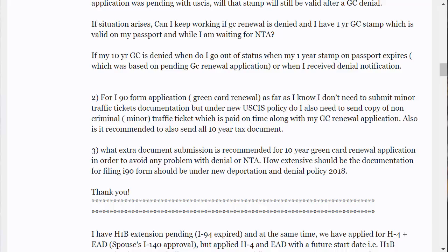This is regarding the green card denial you were explaining. In case if the green card is denial at any cost, whether it's a renewal or during N400 process, whatever it is, when it goes to immigration court, how many years, we have time to leave this country, or how many days we have to leave this country, Raju?